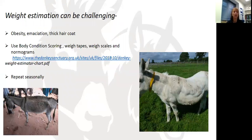So those are kind of the extremes, but quite often people look from a distance. It's got a thick hair coat, they think the donkey's all right, and actually when you get in there and really feel it, it can be quite thin, especially in our own climate in the winter. So weight estimation and condition scoring is quite challenging.